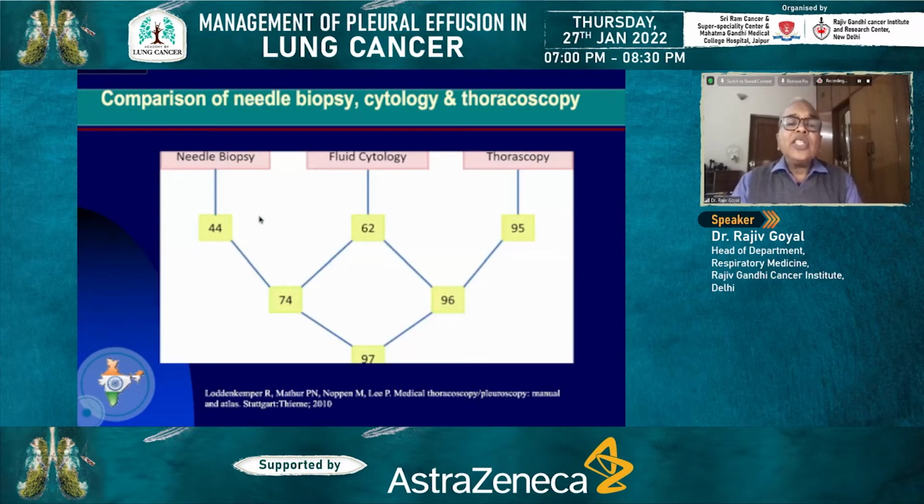If you look at this chart, which is very interesting, because if you have a needle biopsy on one side, a fluid cytology and a thoracoscopy, you find that cytology and needle biopsy together give you the answer in about 75%, but thoracoscopy gives you the answer in almost 96%. And if you combine all these three, you can have the answer in virtually all patients.